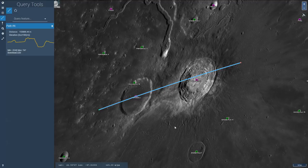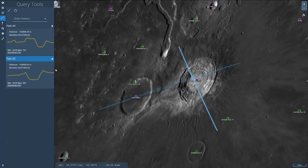Now, say you want to do it again. You say, well, wait a minute, I just want another one, and I want to go across the other way. So you can start out here, make a line. You click once to draw the line, then you double-click to end it. Now we're going right through the center of Aristarchus, and now look what you see. Now we have this second one over on the left.